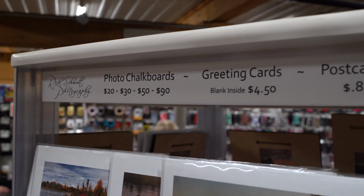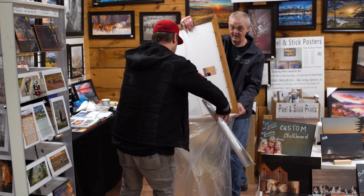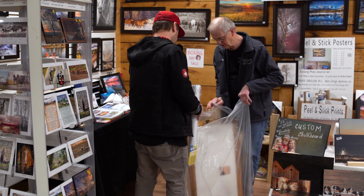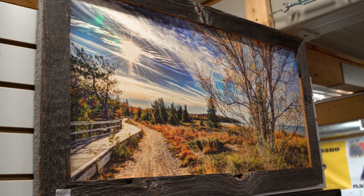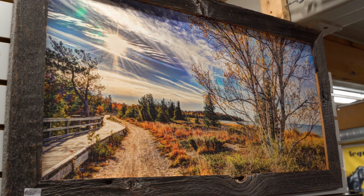People come 3 to 4 hours away. You meet people from all over the world, and it's fun to see, oh, this piece is going to Yugoslavia, or this piece is going to Holland, or this piece is going to wherever. It's just fun, and it's like this morning we sold a couple pictures to a guy from locally here. He just wants sort of the rustic look, and so he's bought the pictures with the barnboard frame.